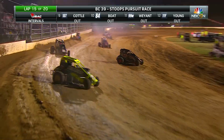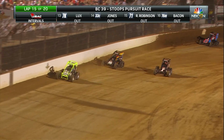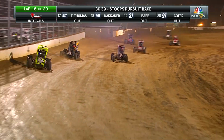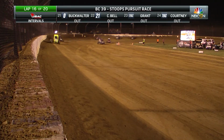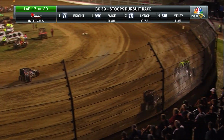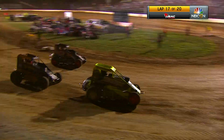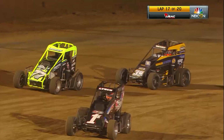Zeb Wise now trying to take over second. Wise also using the high side, just like Alex Bright. It's J.J. Yaley down there in fourth, working that low part of the racetrack. He started deep outside row 10 and 20th. Coming to the conclusion of segment number 4: Bright, Wise, Lynch, Yaley, and now worked his way up to 5th. But Bright got to the line first. Alex Bright hit the cushion and just about went for a ride and saved it somehow.